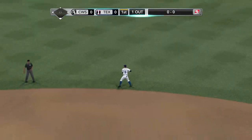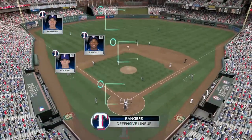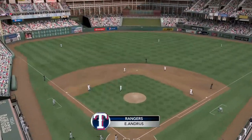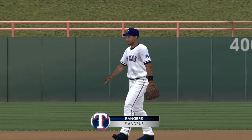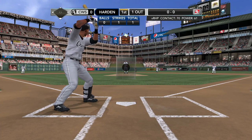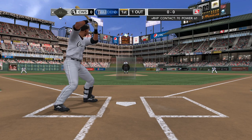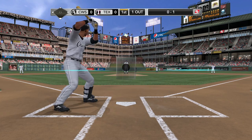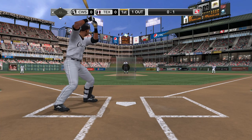Now we'll take a quick look at the Rangers, see where they are positionally. Steve, keeping an eye on anyone? Well, Elvis Andrews is one of the more exciting defensive players in the game today. This kid has a hose of an arm, and he has great range to run the ball down, up the middle or in the hole. And it's Alexei Ramirez now, one away. Last outing for the White Sox proved to be a win. Starting off the three-game set on the right foot, we'll see how they do.